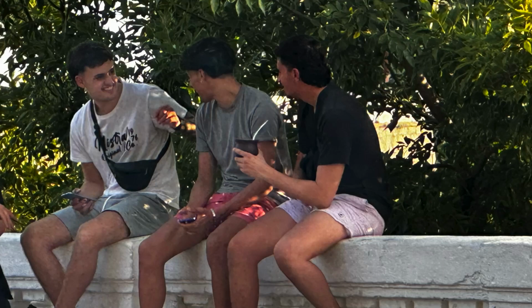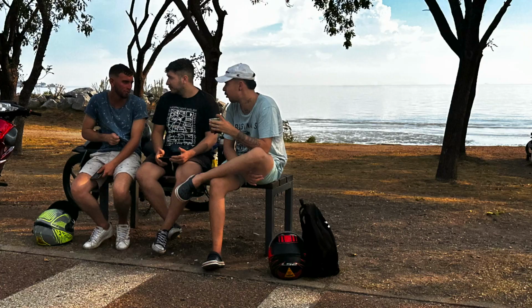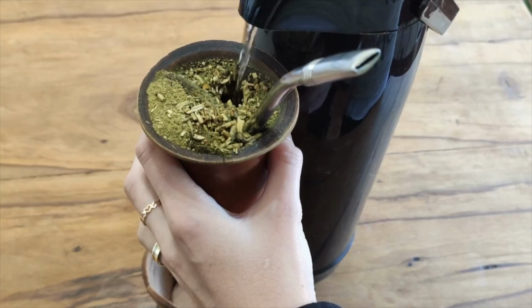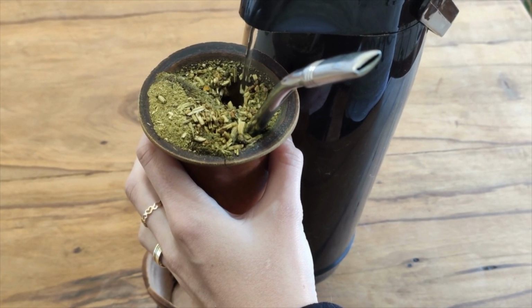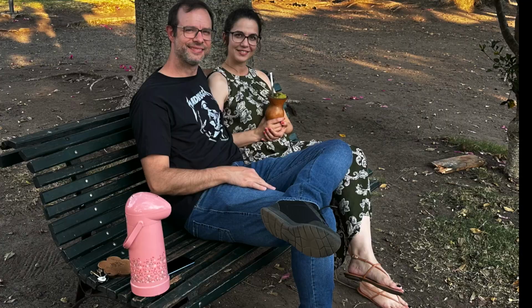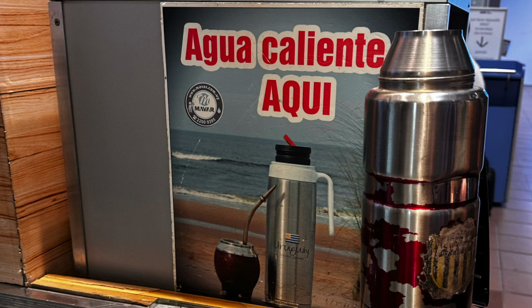And it seems that everyone is doing the same thing, sitting around with friends and drinking yerba mate. If you don't know what it is, it's tea made from herbs and twigs of the holly bush, strong as coffee, but more nutritious like tea. Everyone has their own cup, their own straw, and flask of hot water, and you can refill your flask in cafes everywhere.